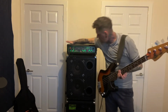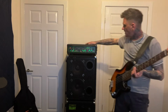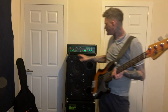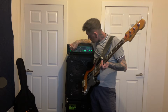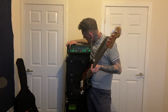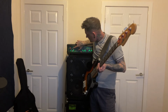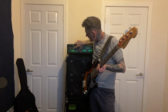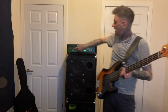So this is half solid state, half valve, uses a valve preamp. You need to put the standby on when you switch it on, leave it for a couple of minutes, then press the button for it to work. It has an input blend, so you can go all the way valve, all the way solid state, or in the middle, a wee bit half and half. Passive and active mode, it's got a gain indicator, so it's getting increased gain, and it's got a wee light that says OK, flashes when you're playing, and if you're overloading it, it'll flash red.